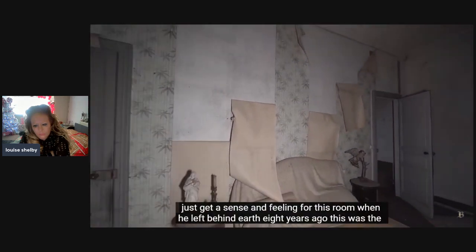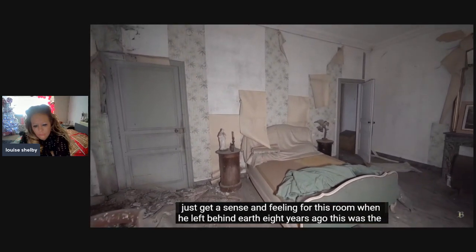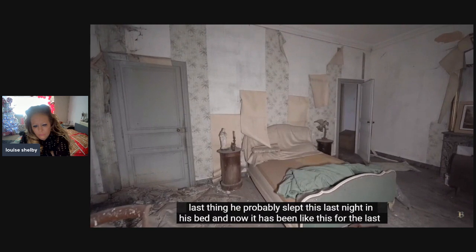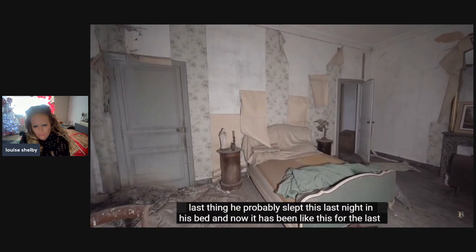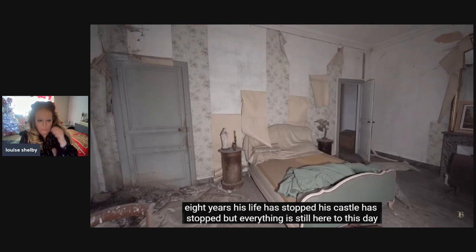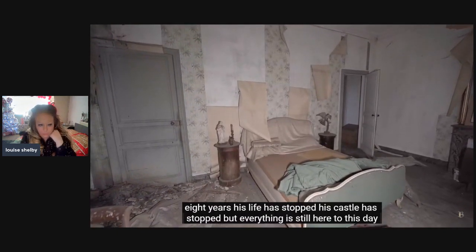Just get a sense and feeling for this room. When he left behind Earth 8 years ago, this was the last thing. He probably slept his last night in his bed, and now it has been like this for the last 8 years. His life has stopped, his castle has stopped, but everything is still here, to this day.